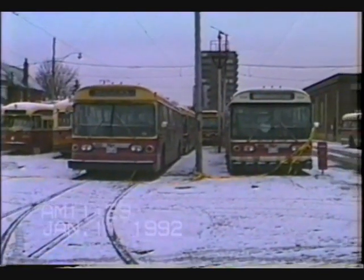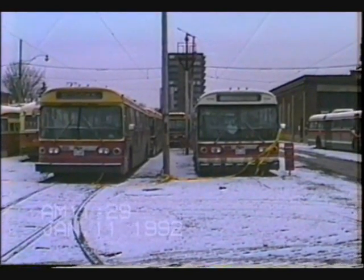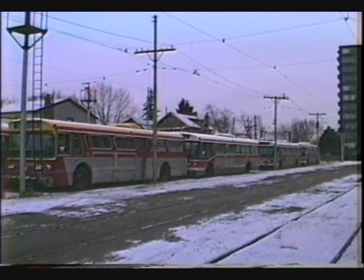Retired PCCs shared the Wychwood Carhouse boneyard, with derelict Flyer ETBs awaiting scrapping.